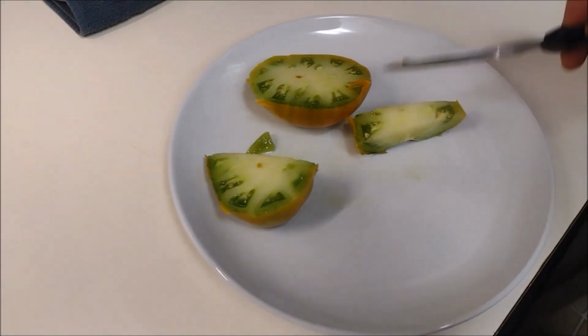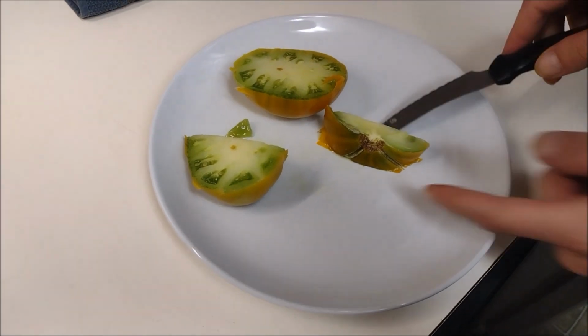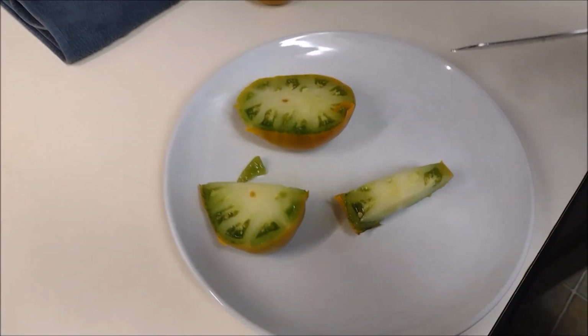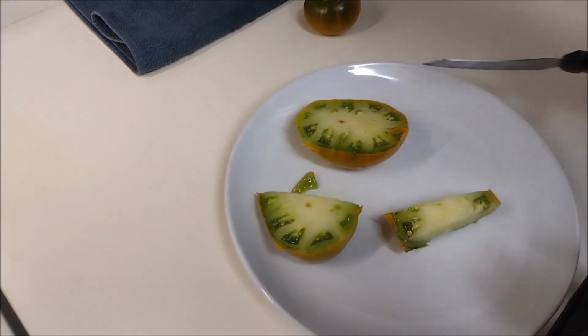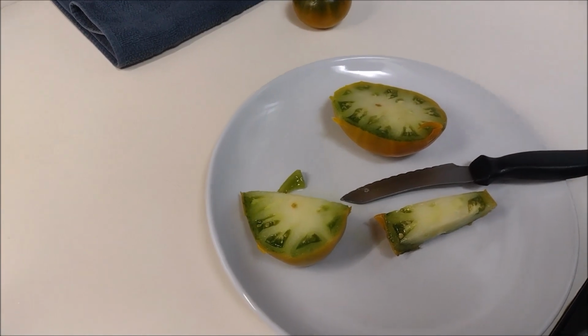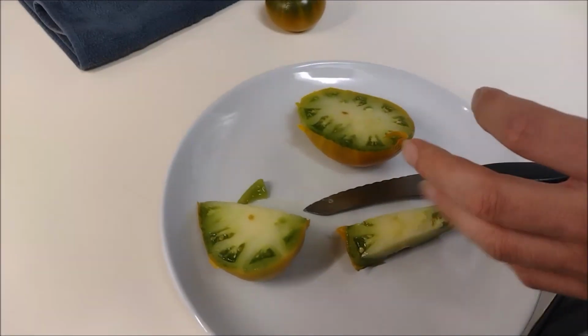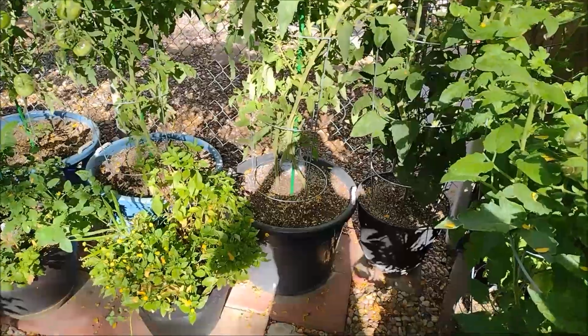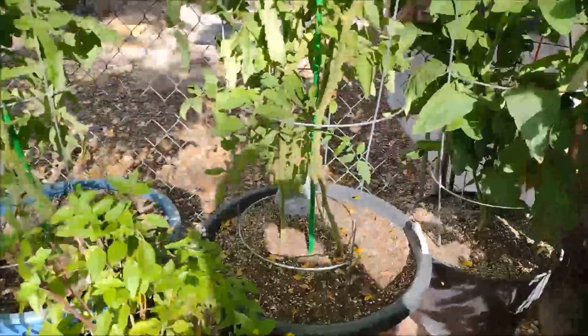This would be a really, really good one to chunk in salsa. It's mostly whitish green on this part of it right here. It's good though. Really good. I like it. So we're going to go ahead and pull the seeds out of this one, and I'll take you outside for one last look, and we'll get you in a second. Love you guys. All right, so really proud to have grown this plant.